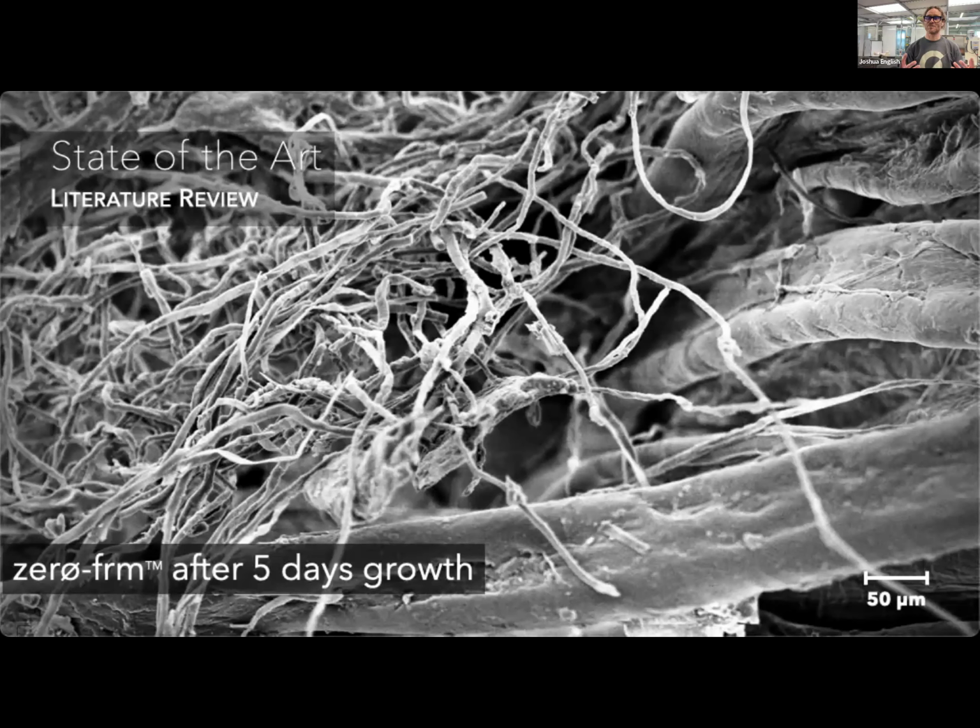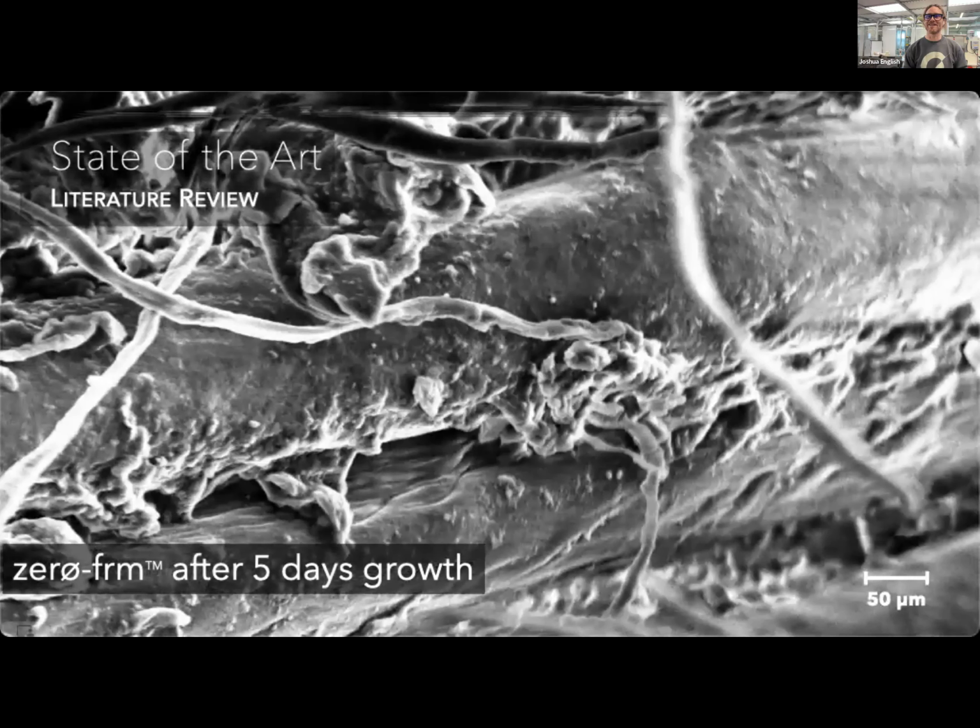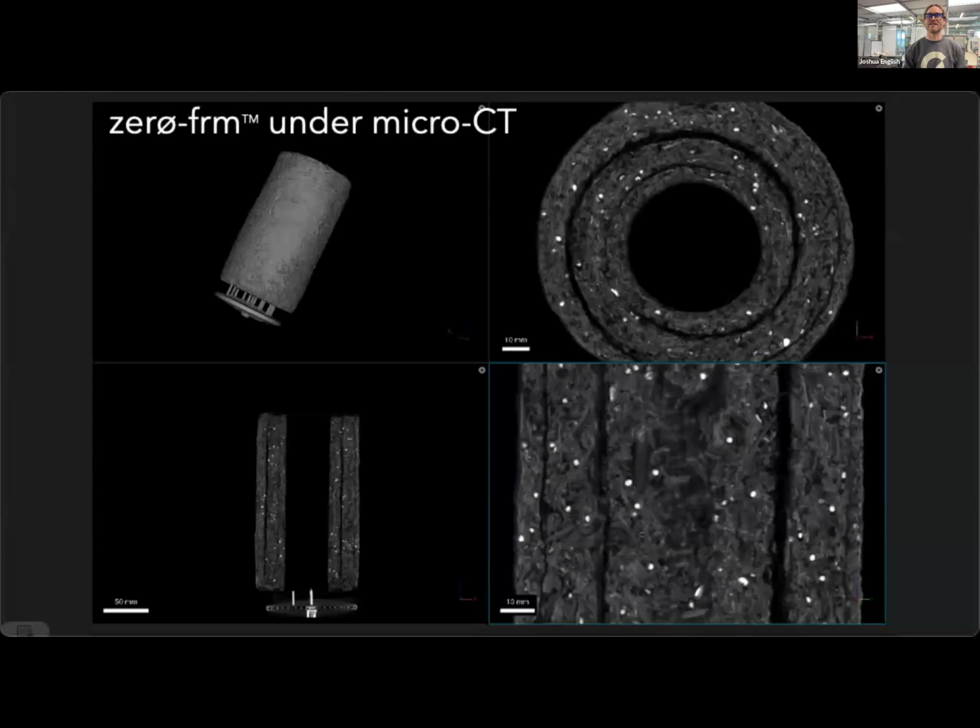So you can see it's mostly space. There's a lot of air in there. And then here's a really close-up zoom. The bigger structure is the cotton fiber, and the smaller structures are the fungal mycelium gluing everything together. And that's what's so incredibly interesting there.